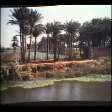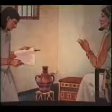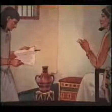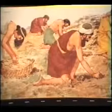The ancient canal is called by the Fellahin, that's the farmers, Bahr Yusuf, Joseph's Canal. It is known by this name throughout Egypt. It is so named on the modern maps. The farmers say that it was the Joseph of the Bible, Pharaoh's Grand Vizier, who planned it.